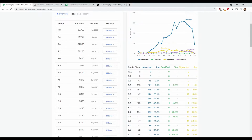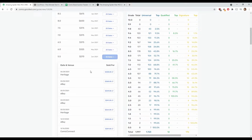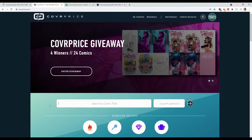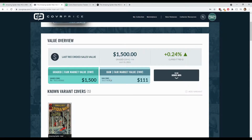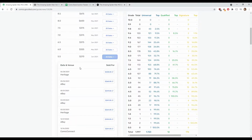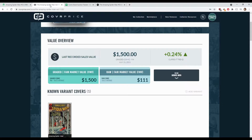Average sale, $270. Last sold on Heritage a month ago for $228, which is really not a bad price, according to Go Collect. So I'm going to leave that there. Now I'm going to go to cover price. Now, why am I going to cover price when I've talked about how I use this for raws? Well, it's exactly that. Do I want to overpay just because it has the CGC slab? So in here, the raw comic average sales, $111, according to cover price. So we're looking at $111 to $228 if it's slabbed.